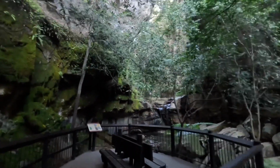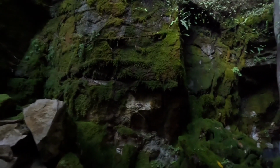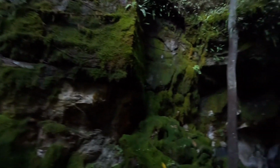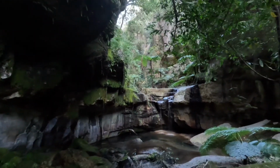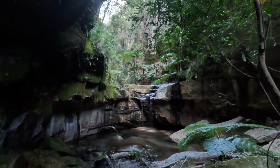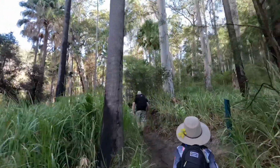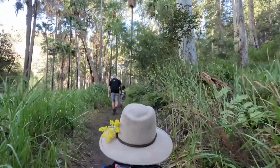And this is the moss garden. Aptly named. The video yesterday told us that it is a permanent source of water. How cool is that? Still looking up there. It just goes on. When we get to crossing number four. Number three! Crossing number three. Success.